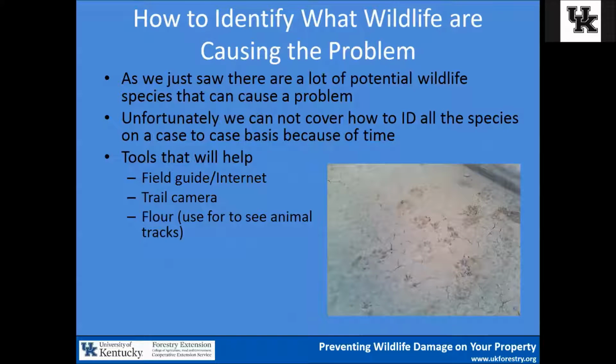Some of the tools that are really helpful: first, having a field guide handy, a mammal field guide, a bird field guide, or just plain old using Google or the internet, is a great asset to use some of what you're seeing to determine which wildlife species is causing a problem. Other useful things can range in price from buying a trail camera, and there are a lot of inexpensive models now, around $50 or $60, all the way up to top of the line models that are $900 to $1,000 apiece. However, for a lot of the concerns around the house or gardens, those cheaper models will suffice, and they'll last for years.